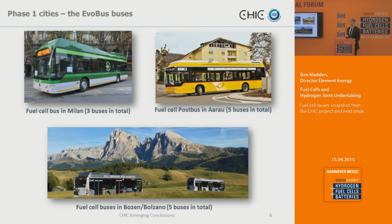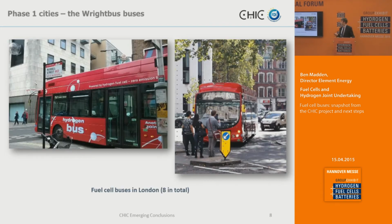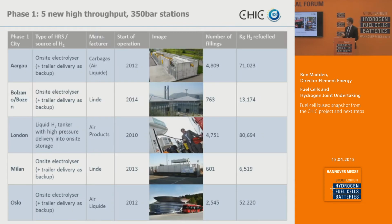I promised a few words on the Phase 1 cities. So 3 of the cities are using Daimler EvoBus buses. There are 3 buses operating in Milan, 5 in Aargau in Switzerland, and 5 in Bolzano in northern Italy, up in mountainous terrain. In Oslo, they're using 5 Van Hool buses, which are the same buses that have just been deployed in Cologne. And then in London, we're using the Wrightbus vehicle, in which they are collaborating very closely with the fuel cell manufacturer Ballard. And of course, these vehicles also need somewhere to refuel.